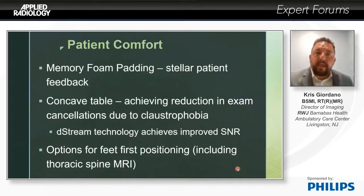So even with the extra padding or the concave table, we're able to achieve a wide range of coverage, especially in the head to foot direction. And that D-string elements that are built into the table, we almost think of it as that MR Bucky, if you will, not to go old school.